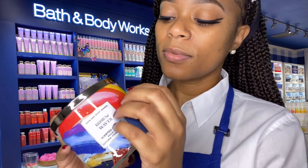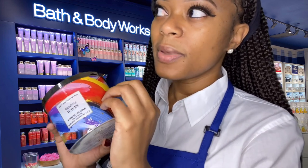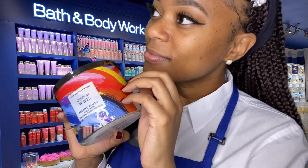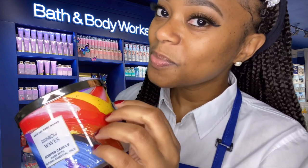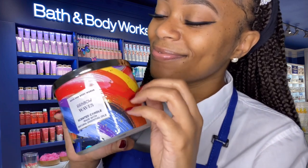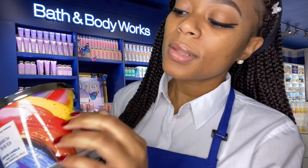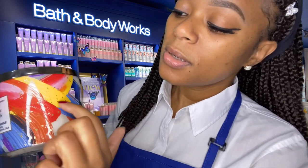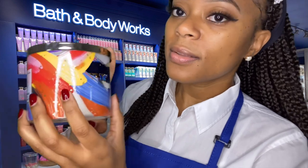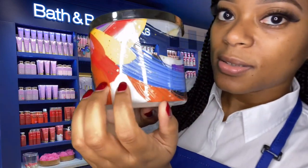Everything we have here is good quality. And it makes good sounds. Hear that? And it has little ridges in here. Little lines. I don't know if you can see that.